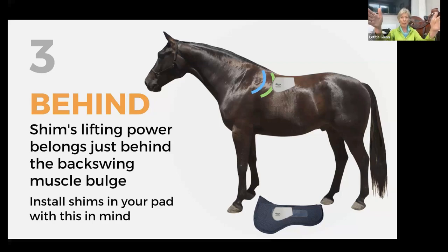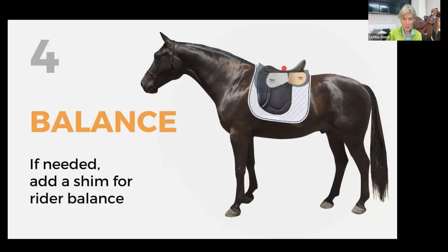You might need to put your pad on your horse and just make sure you're going to be putting the shim in the pocket in the right place for your horse, because your pad may be long or short, your saddle may be long or short. Think: your horse's body needs to have the shim where it needs to be.